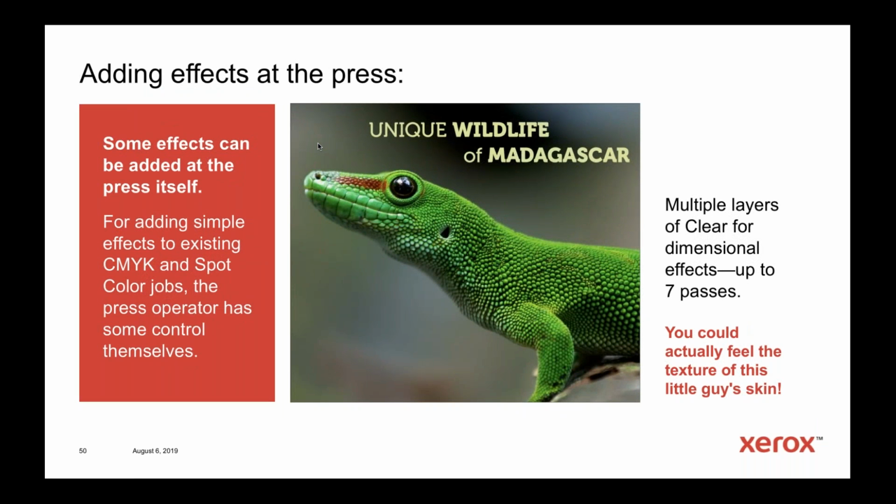Another thing to be aware of, if you aren't already, is that there are things that can be done to add specialty effects at the press without having to go back upstream into design files. So this is pretty cool and really, really good to know. It can be a big time saver if you're looking to up-level jobs that have already been completed. Then you don't have to crack back into your InDesign source files or your Illustrator source files. You could just reopen the PDF or work with your operator to do some of these techniques, especially if you're just looking to do something fairly simple.